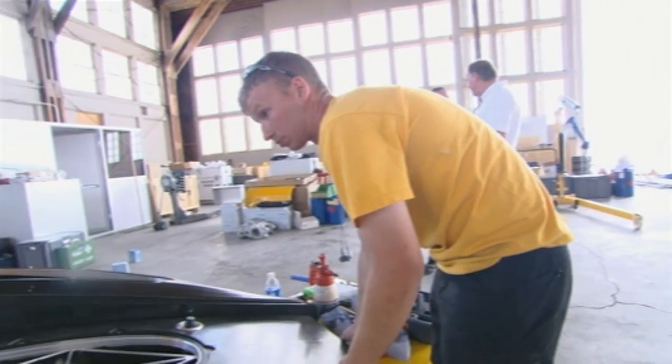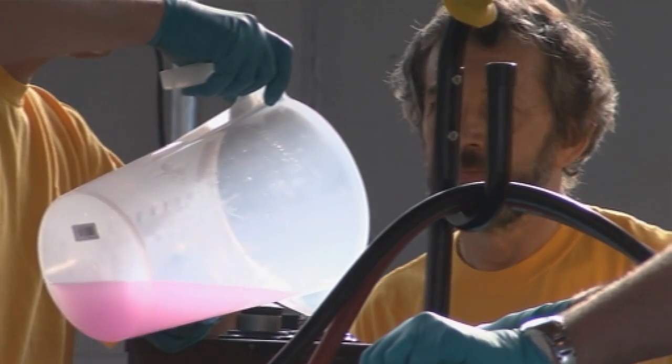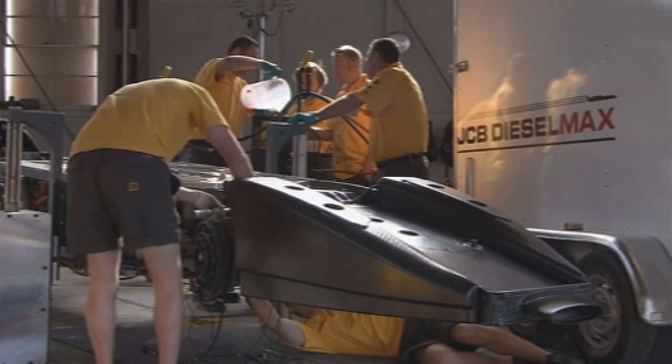So we always intended to stand down the car for a few days between Speed Week and our own record attempts starting tomorrow. And we've changed the engines, we've dismantled many of the systems on the car, cleaned the car, checked everything. It's more or less like doing a major service on the car, and it's been put back together again today to be in best condition, peak condition, for our first record attempt tomorrow morning.